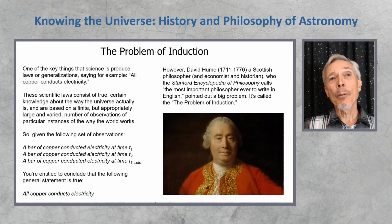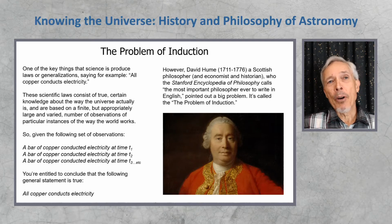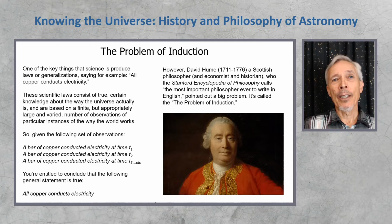Another problem is the problem of induction. We've seen that one of the key things that science does is generalize by saying all copper conducts electricity. But that's of course based on observation. It's based on the fact that we have a bar of copper that conducted electricity one time in the lab, and then another bar of copper that also conducted electricity at a different time, and so on. And when you've done this enough times with enough different types of copper, enough different experiments, you can make the general statement that all copper conducts electricity.